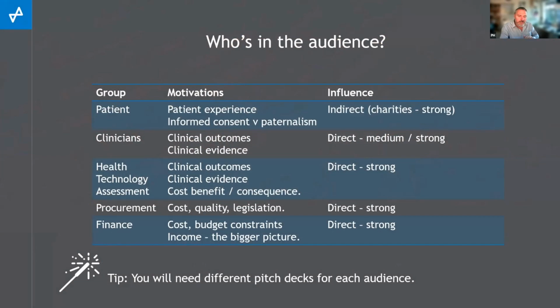In terms of the NHS, I've shown this slide before at another seminar, but just to try and make sense of who could potentially be in the audience. You could be pitching to any of these groups or a mixture of these groups, and what their motivations are and how much influence they have on the purchasing decision in this case. And you can see that perhaps certain audiences will be more interested in the clinical and technical aspects of what you're pitching. Others will be more interested in the cost benefit. So again, the very clear message is that you will need different pitch decks for each audience.